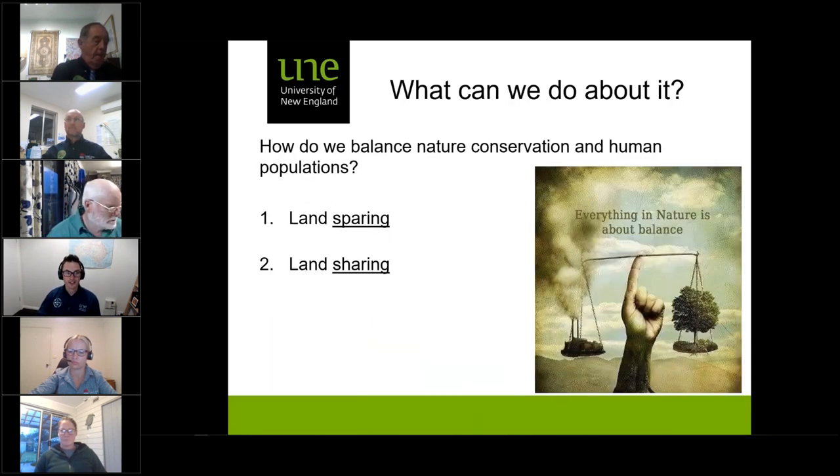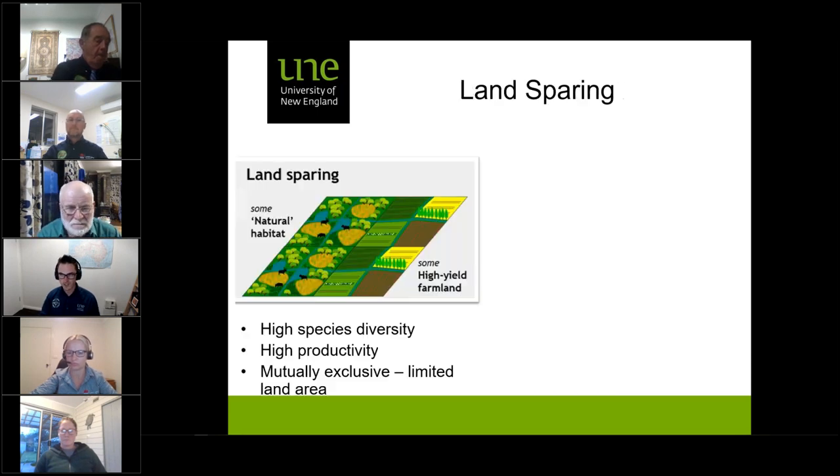So what can we really do about this? How do we balance nature conservation and human populations? So there's two major pathways here that I'll talk about, the first being land sparing and the second land sharing. And so when we look at land sparing, this is generally areas that we have designated as natural habitat and other areas that we have designated as some kind of industry use or farmland or things like that.